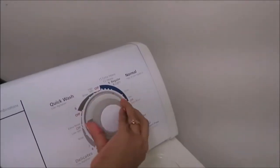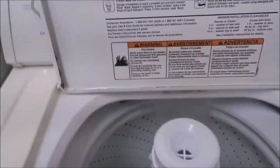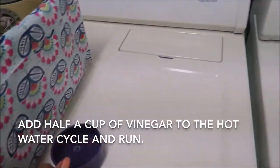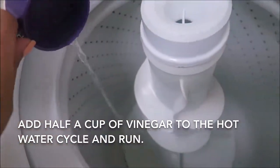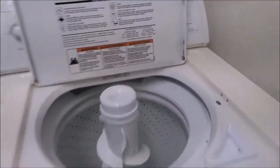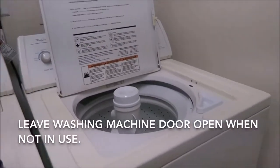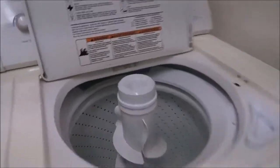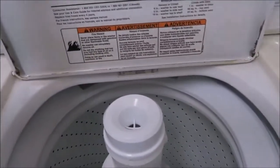For that, I just let the hot water run into the washing machine, and then I just add half a cup of vinegar and let the cycle run and complete by itself. This makes sure that the washer is clean enough. Also, I make sure to leave the washing machine door open for some period of time every day when the machine is not in use, so that some air can enter inside, so that the inside of the washer can freshen up.